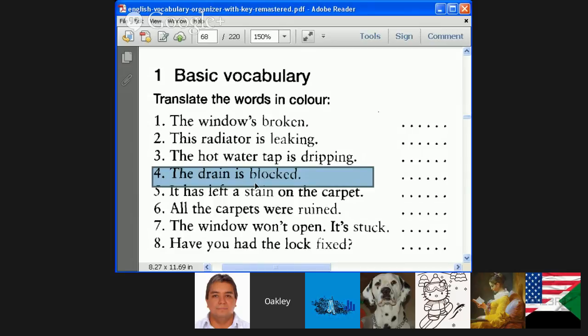Moving on, Mustafa. The drain is blocked. In your sink or in your tub, the water goes down and goes out of your house through the drain. So in your tub, your wife never cleans the hair out of the tub, Mustafa. Yeah, it is the spouse problem. So we have to clean it. You can do it by yourself or call someone. That would be the plumber again. That's right.